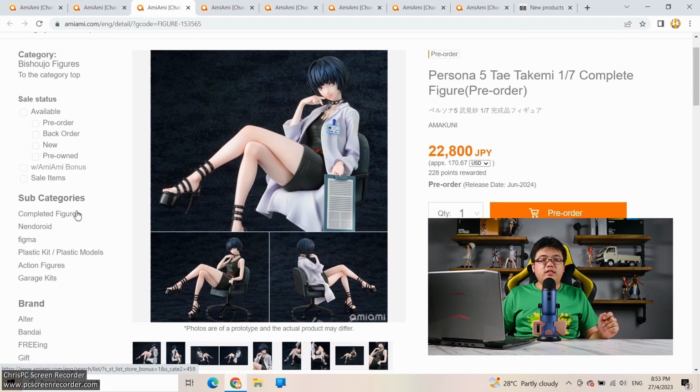The next one here, this is a re-release Persona 5 Tae Takemi 1x7 scale, 22,800 yen.